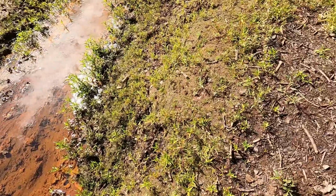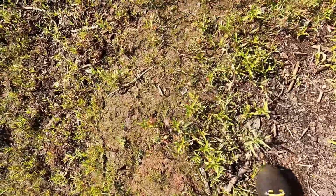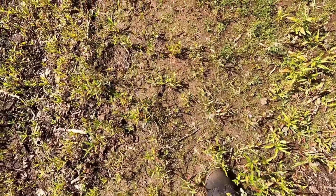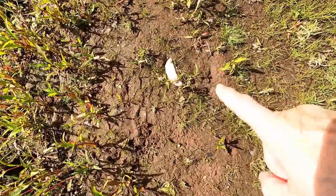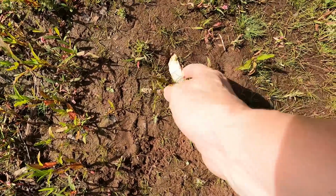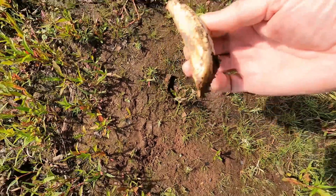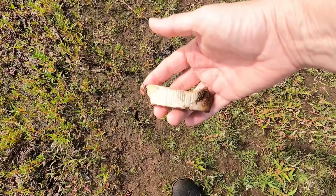I was wandering along, looking along, finding the odd twig, finding the odd little bit of gravel or rock, and then I saw this. Look at that. I left it in place because I wanted you to see. It's a piece of ridge pottery. And what is a mudlark without ridge pottery?